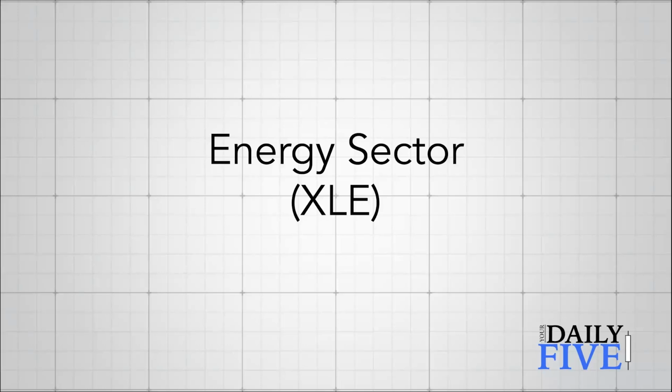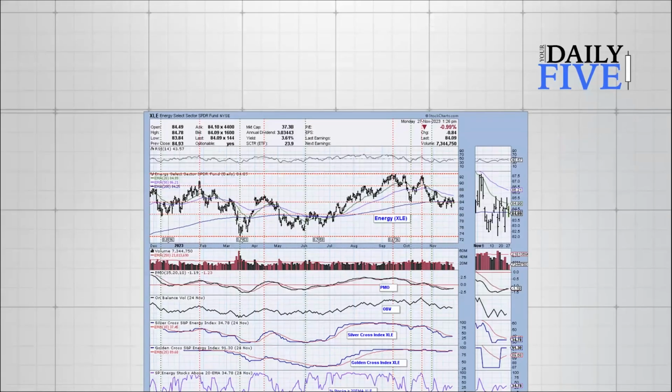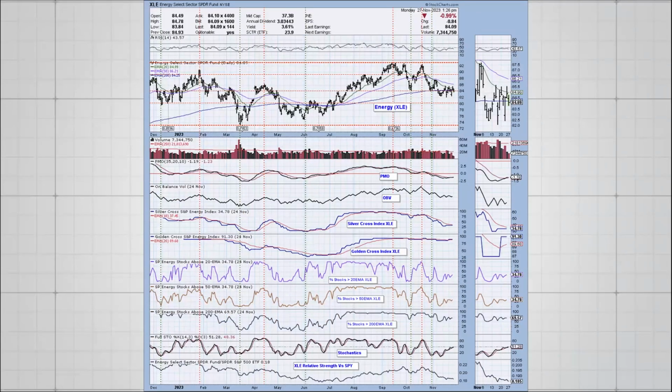It's looking very interesting, but at the same time, weak. How can it be strong and how can it be weak? Well, what I've noticed is, first of all, I've had a lot of stocks come through on my decision point scans in the energy space, in exploration production, in integrated oil and gas.